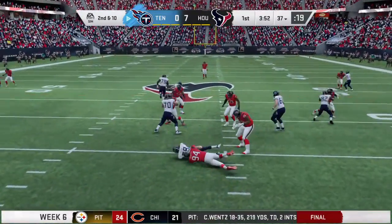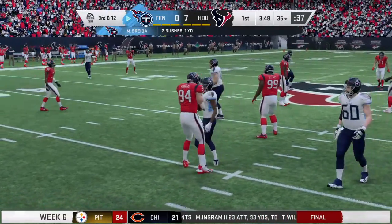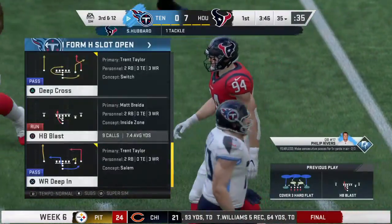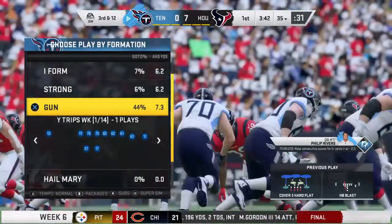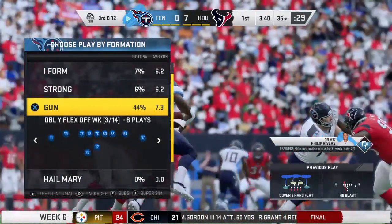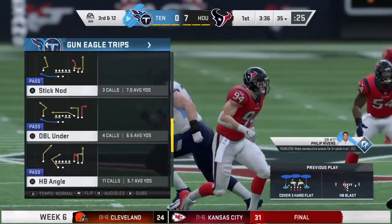On second down, a run with Breida. And not even back to the line of scrimmage this time as they're on him quickly once more. It'll wind up being a loss of 2, and they'll be facing a 3rd and 12. Plays like we just saw there, that's why they're up right now. And the defense, they're doing their job.